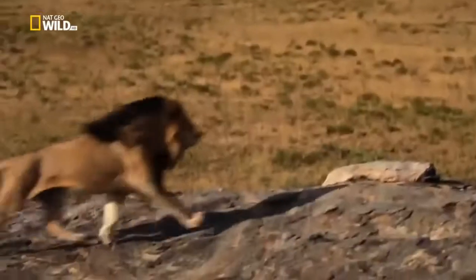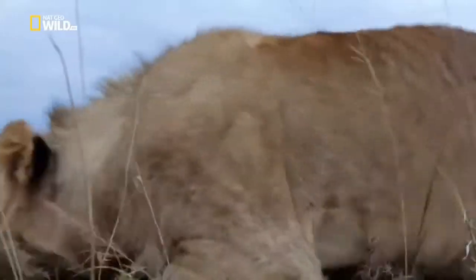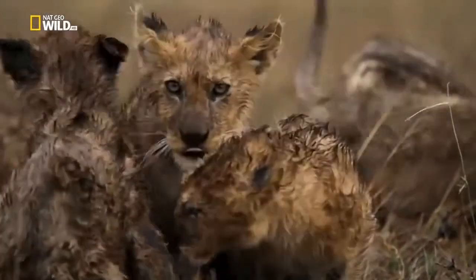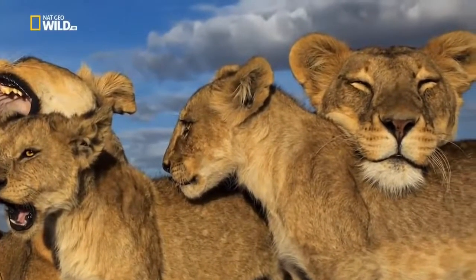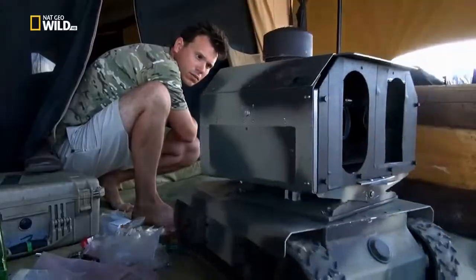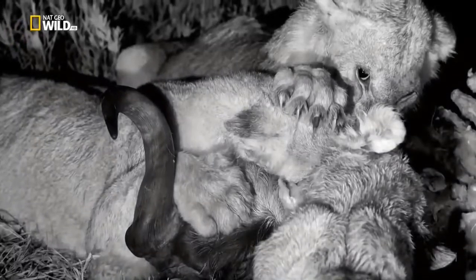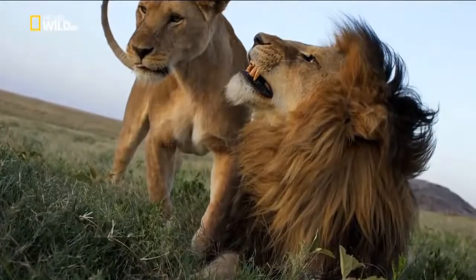Daring. You're right. Resourceful. And sometimes, even sweet. But capturing lions in the raw requires creativity and a willingness to play by their rules. Out here, every extraordinary image must be earned, and the predators call the shots.